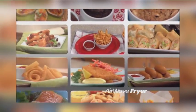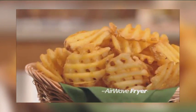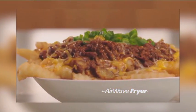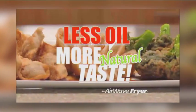Yeah, that's true. That is wasting electricity, and essentially that means it's wasting money. So with the Airwave Fryer, you're going to be saving money every single time you cook in it. So essentially, it pays for itself.